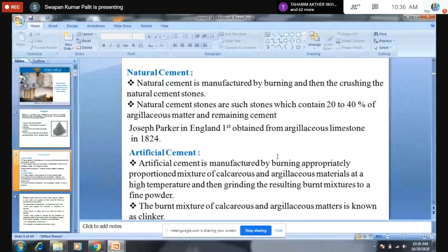Natural cement and artificial cement. There are two types of cement. Artificial cement is what we are seeing in the field or market; these are all artificial cement. Earlier, people were using natural cement. Natural cement was first obtained from argillaceous limestone in England. By whom? Joseph Parker. Joseph Parker. I think before lockdown we discussed these things.